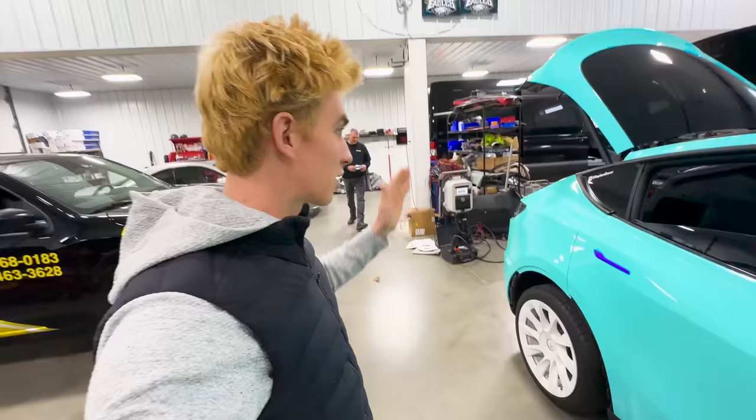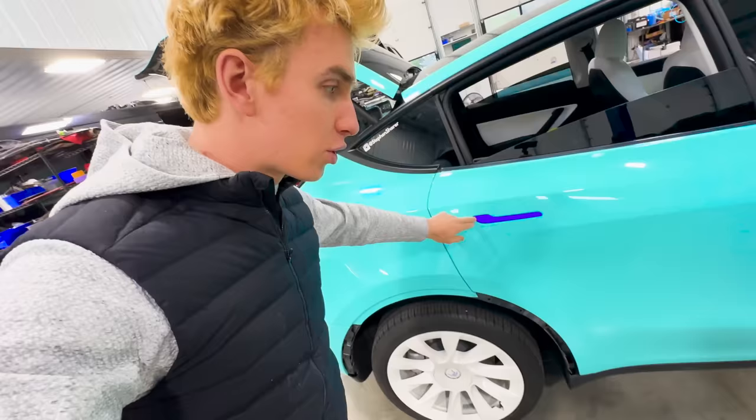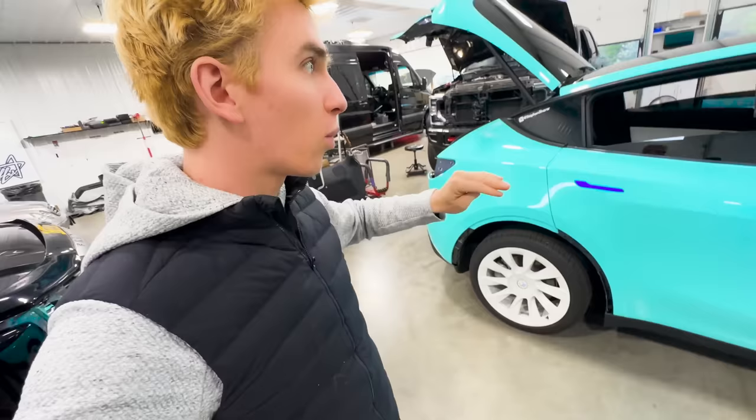We got the blue going on, we got the white wheels, but we're thinking we need to change it up a little bit. We're thinking about adding purple to the car, but then we think that might be too many colors. We're thinking about just doing blue with black wheels. We really need help. What color should we do the wheels? What other colors should we add onto the Tesla? We need to make this thing look really, really, really good.